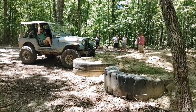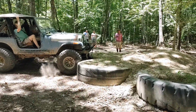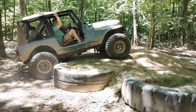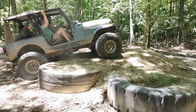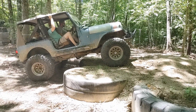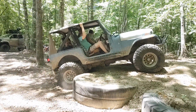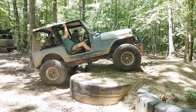Come over here. Yeah, there's the angle. Alright, so we know he's got a rear locker, but he's open front differential, so this is going to get interesting.